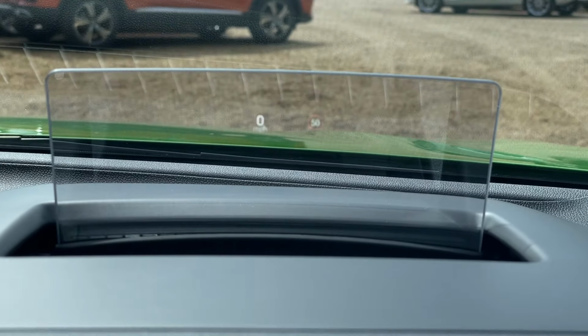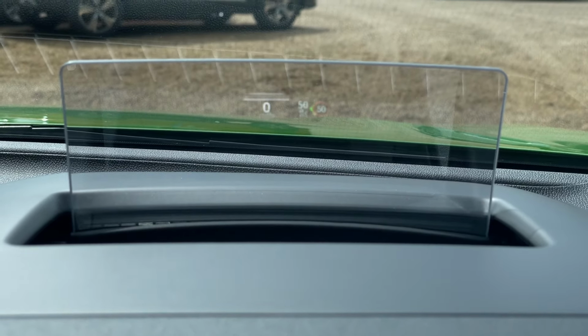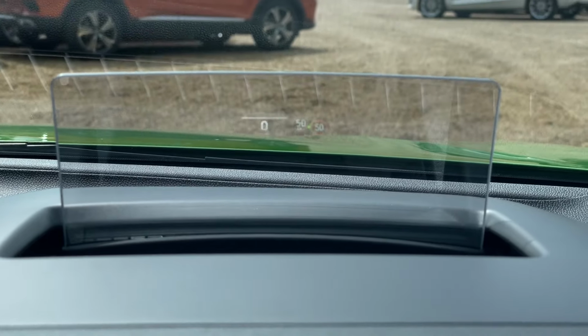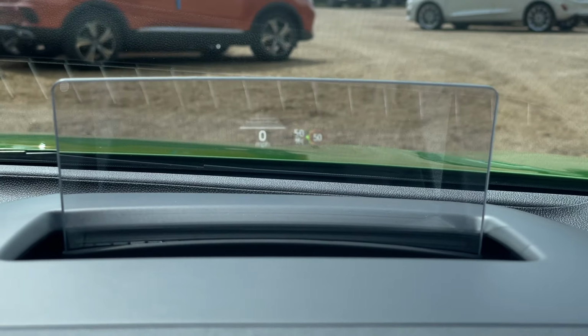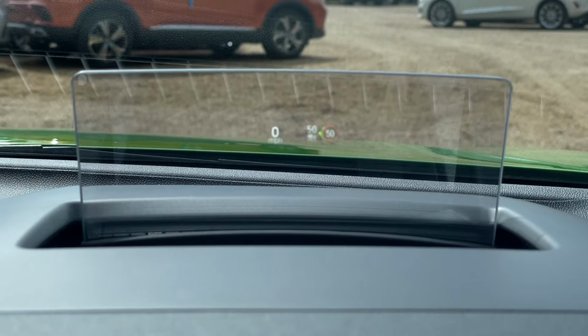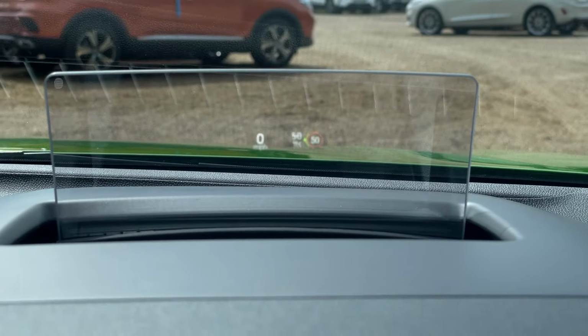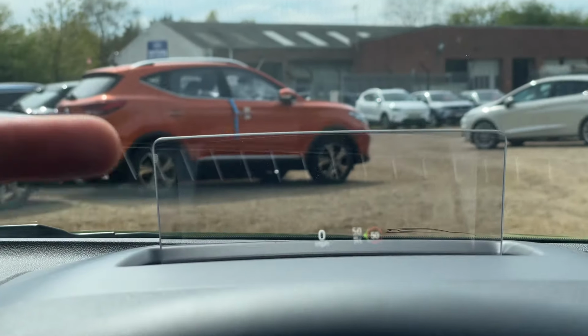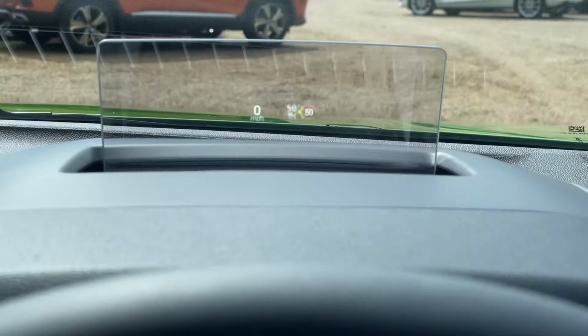But as you can see there, it comes up with all the essential driver information. When you engage the adaptive cruise control, you also get the distance to the vehicle in front using those bars. You can see your set speed at the bottom there as well. And this is also where you can view your speed limiter. So if you've never driven with a head-up display, it's a fantastic design. If you're short, you can adjust it so it comes up the screen, and if you're tall, you can adjust it so it goes down the screen, so it adjusts to the user.